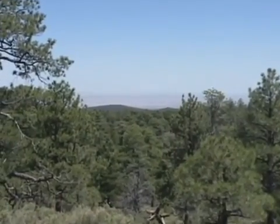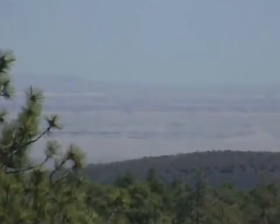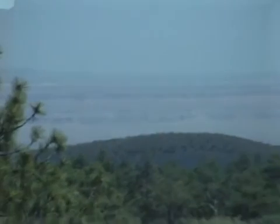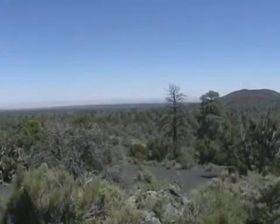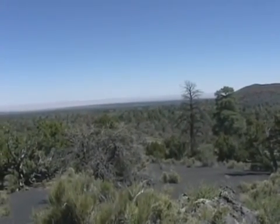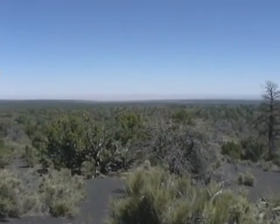Looking toward the painted desert. Yeah, if I can get it. You can see it a little bit. This is a better view of the Painted Desert, although this isn't the Painted Desert National Monument. It's actually in the other direction. But it definitely looks painted.